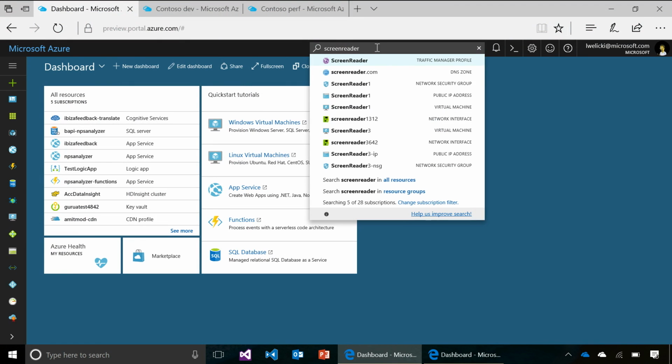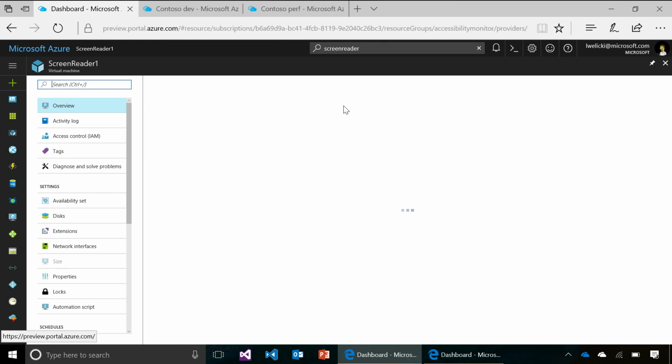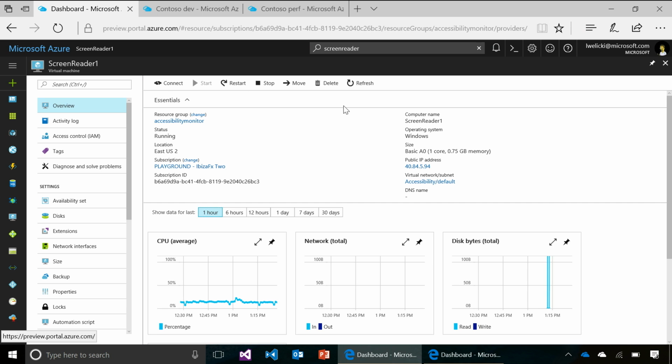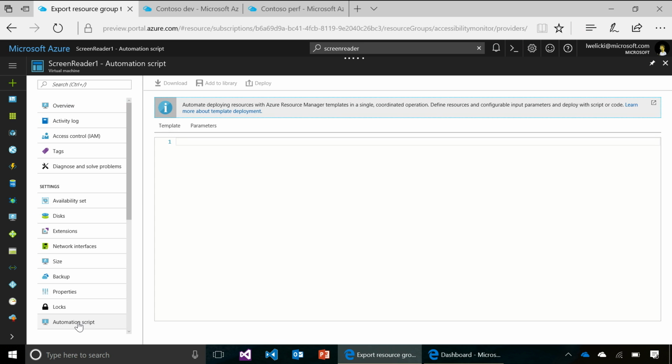I'm going to go to an arbitrary resource. For example, in this case, the VM that we were talking about for accessibility. For every resource or resource group in Azure, you will see this automation script option. It's available in every resource in the portal. Basically, when you click it, you get the ARM template for the resource group in which that resource is included. So if I click it, I will get the script to be able to recreate that resource group multiple times.